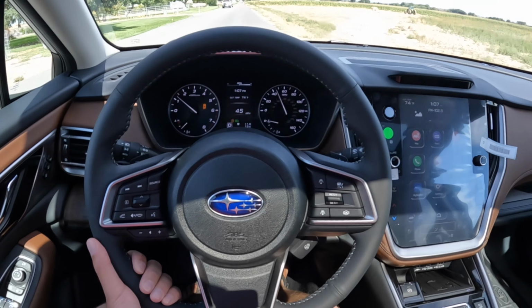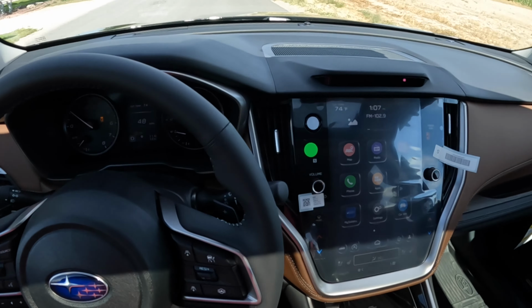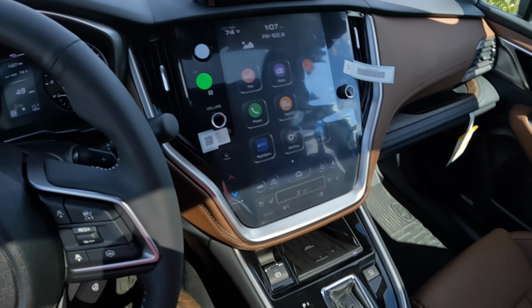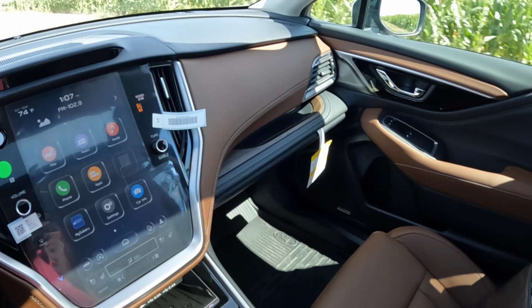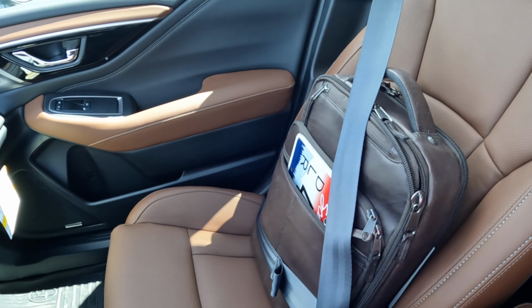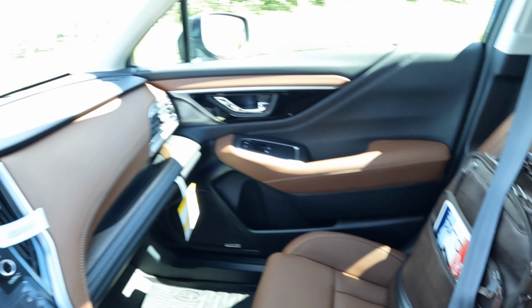The layout is really nice. Very human-centric, ergonomically pleasing. I don't love the touchscreen. If you've seen my other Subaru videos, you know that. But overall, there's a lot of storage, a lot of places to find comfort in this. Even the backpack that's blending into the brown Napa leather seats is having a good time.